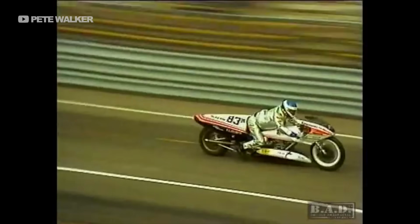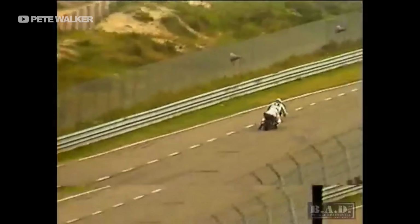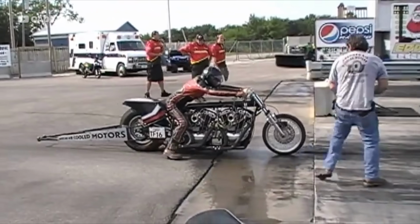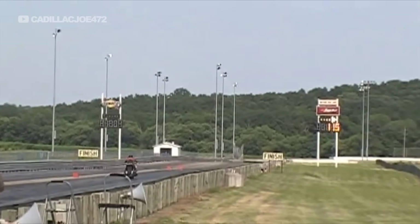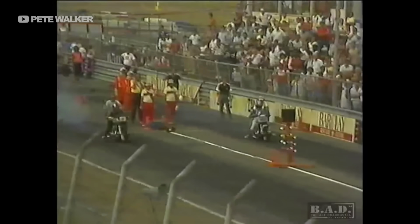The Jade Warrior took part in the top fuel category, competing against bikes that look like this. The drag bikes were able to reach speeds of 155 miles an hour by the end of the strip and often used two engines with one in front of the other. These bikes produced a whopping 400 or 500 horsepower and had specially designed elongated chassis to cope with the forces.